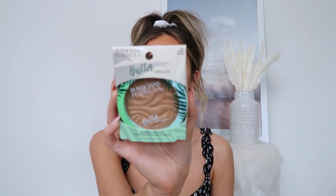Okay, so this one I guess is kind of a restock, but new, if that makes any sense. So I ran out of my Physicians Butter Bronzer and I planned on repurchasing it, but I don't know if mine is just so old or if they redid these recently, but the packaging is totally different and I love this so much better. Like the blue and the green, it's just really, really nice, a lot better than the green and the yellow that the bronzer used to be. So love the new color and packaging on this, super pretty.